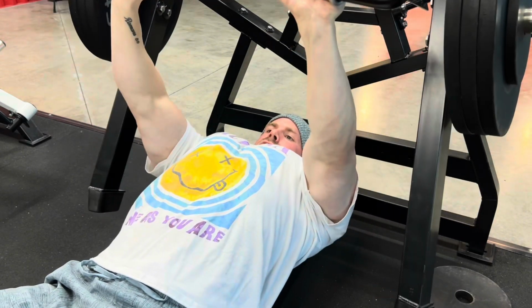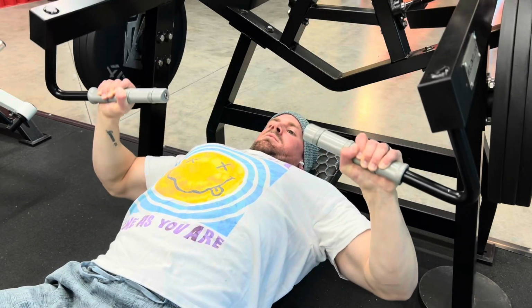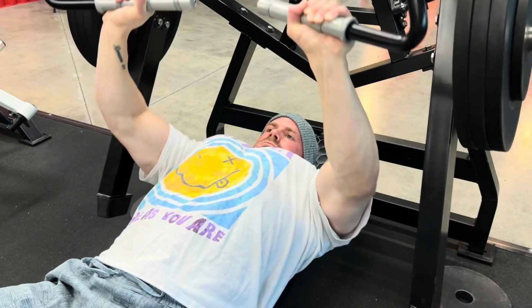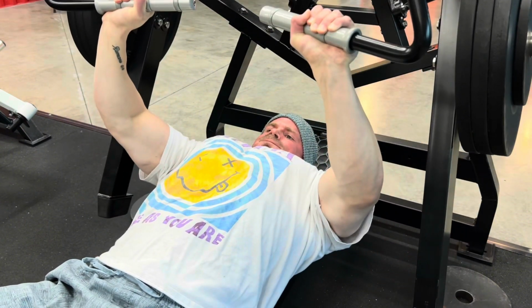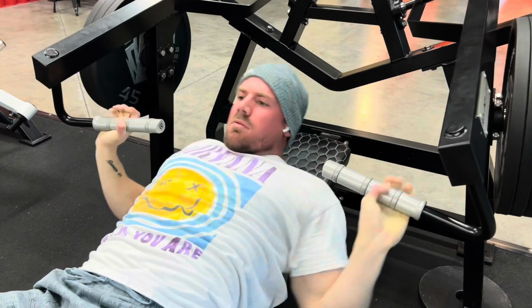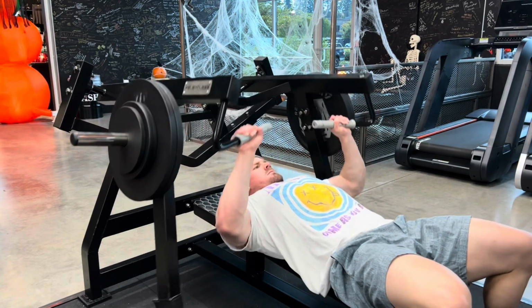And right now, I'm just really connecting with these. And I think if something's working for you, then why would you move on to something else? And I can still push this relatively heavy. And at this point in my mini cut, my strength isn't very high. So dumbbell bench can be pretty demoralizing, which isn't necessarily a bad thing.